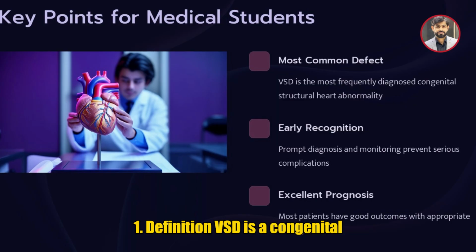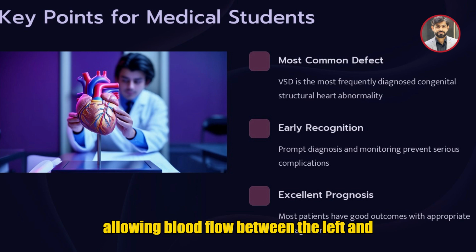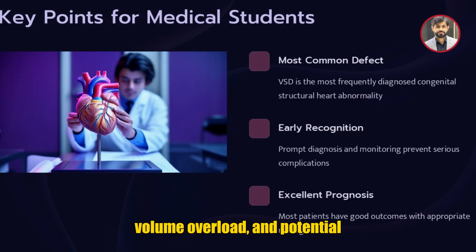1. Definition. VSD is a congenital defect characterized by an abnormal opening in the interventricular septum, allowing blood flow between the left and right ventricles. 2. Pathophysiology. Left to right shunting of blood leads to pulmonary overcirculation, left heart volume overload, and potential progression to pulmonary hypertension if untreated.